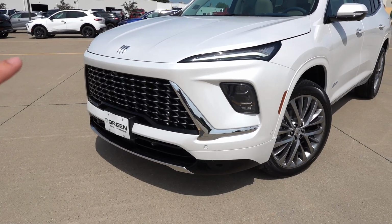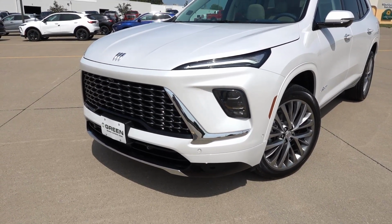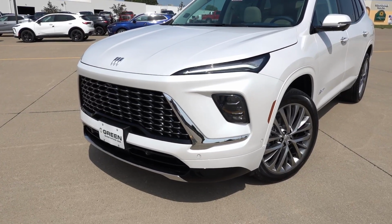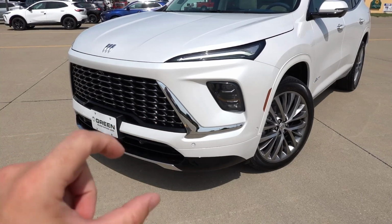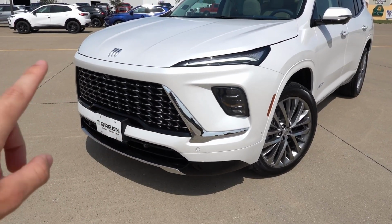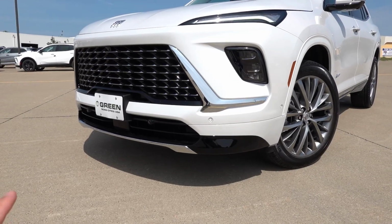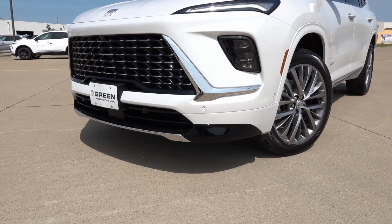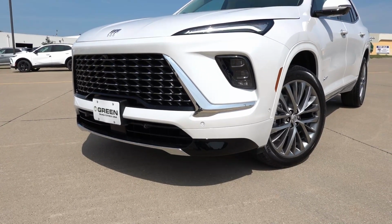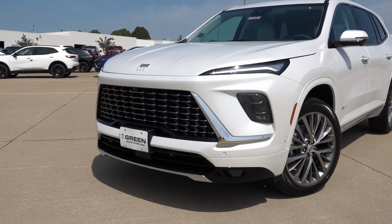Now, the front end is finished in a tasteful amount of chrome, but being a Buick and an Avenir trim in general, it will have a little bit more chrome than that of some of the other SUVs. So you have this large section right here finished in that chrome boomerang, tasteful amount of chrome across the grille along with gloss black. And then at the very bottom of the front bumper, you can see more chrome in the middle along with the gloss black on the accents. It actually looks quite good, and even though I'm not a fan of chrome, I think the mix of gloss black and chrome throughout the exterior actually works quite well.